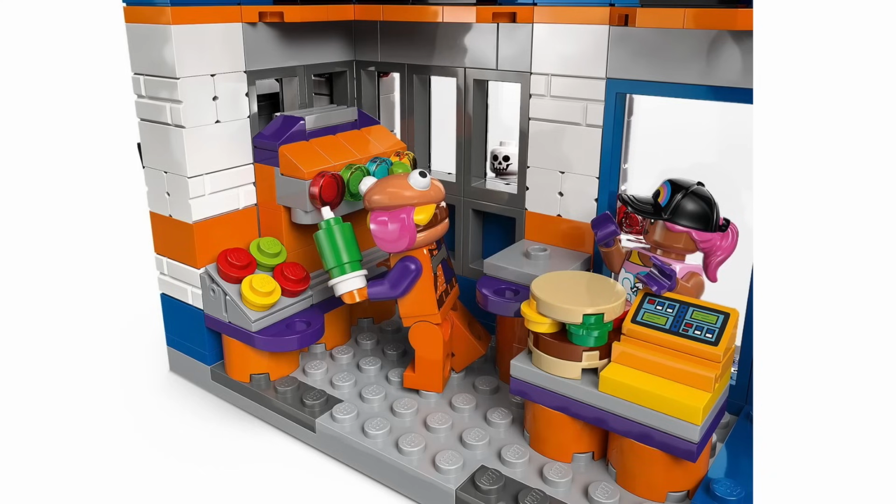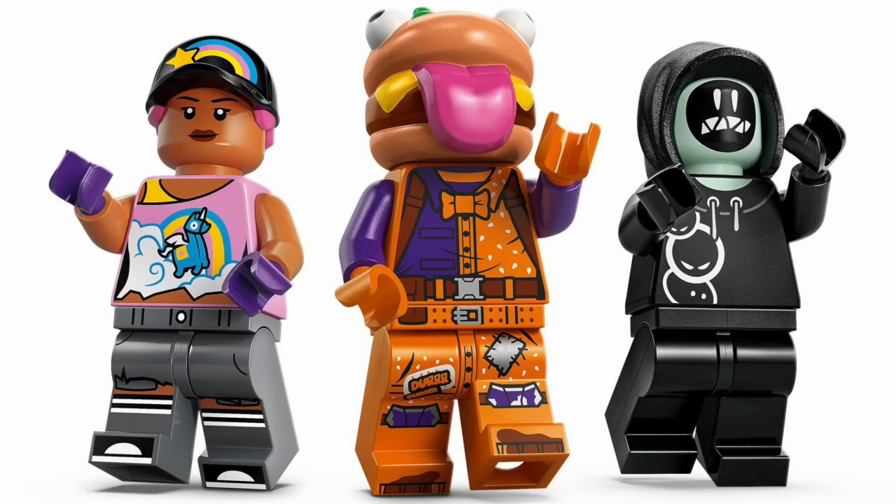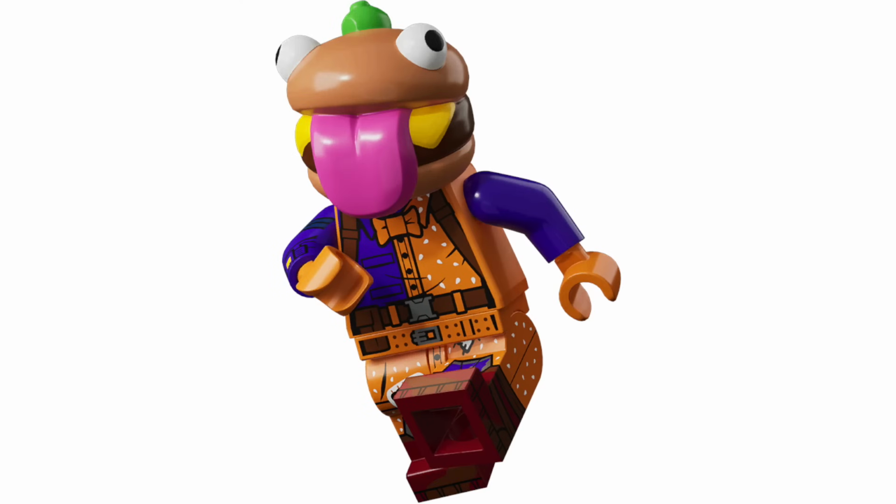Inside, there's the main cash register as well as the soda fountain and condiments. And there's even an attic with a skeleton spider and accessories. The set comes with minifigures for Beach Bomber, Beef Boss, and Grimey, all with some pretty nice prints and that epic new head mold for Beef Boss. Plus, you also get the Beef Boss outfit for the game.